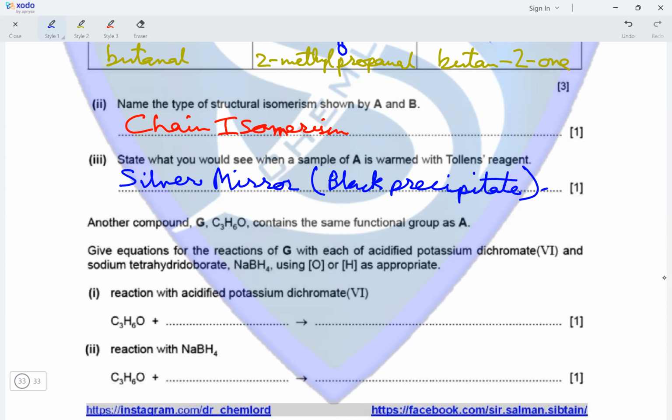Another compound G, C3H6O, contains the same functional group as A, so it is an aldehyde. Give equations for the reactions of G with each of acidified potassium dichromate(VI) and sodium tetrahydroborate NaBH4 using square bracket O and square bracket H as appropriate. So, the reaction with acidified potassium dichromate is an oxidation reaction. So, C3H6O will oxidize to form C3H6O2, which is propanoic acid. This would form propanoic acid because it is an aldehyde.